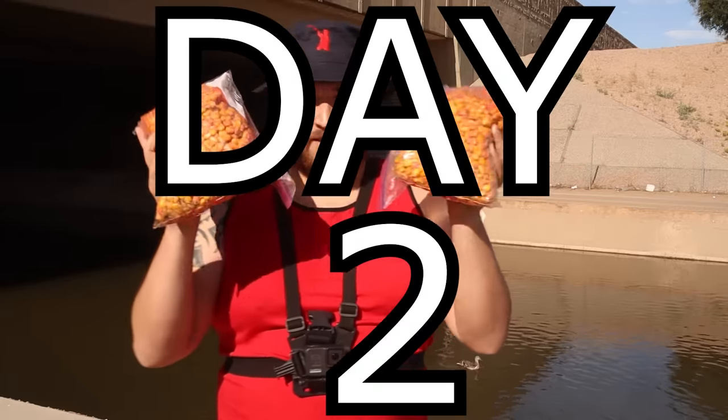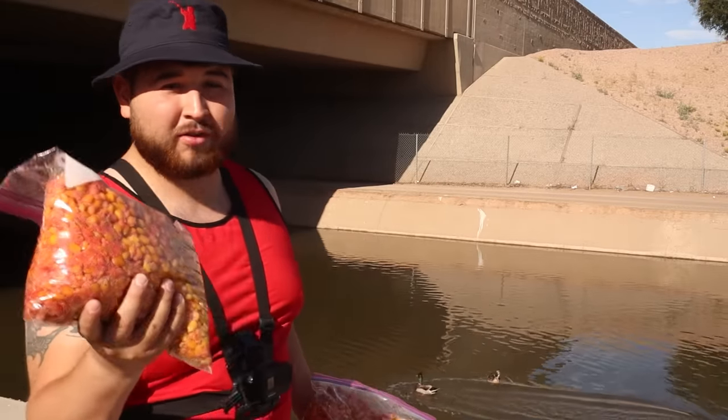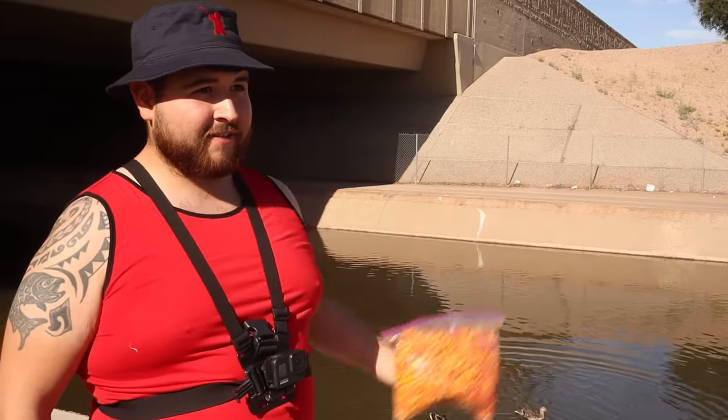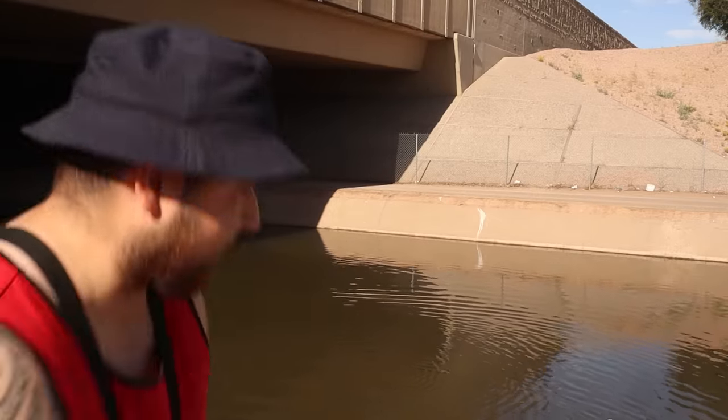All right guys, day two, we're gonna be putting this in the canal. We're gonna be doing the bigger one today, and then tomorrow we're gonna put the smaller one and then we're gonna fish. So I'm already seeing more bubbles around the canal today, so hopefully this is paying off. We'll find out tomorrow, but for now, let's get this bag in the water.